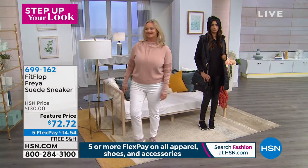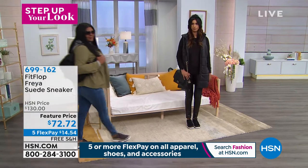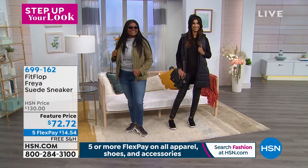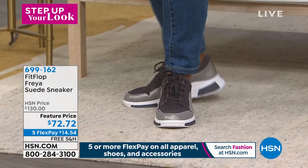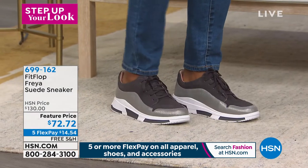I know you have a return policy. So if you get them home and maybe they're a little too tight, then you can always return them. But my mom's roommate has wide feet. Hi, Sally, if you're watching. She loves FitFlop because she can fit into them.